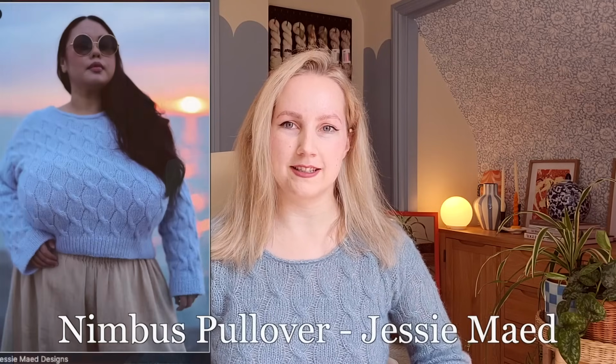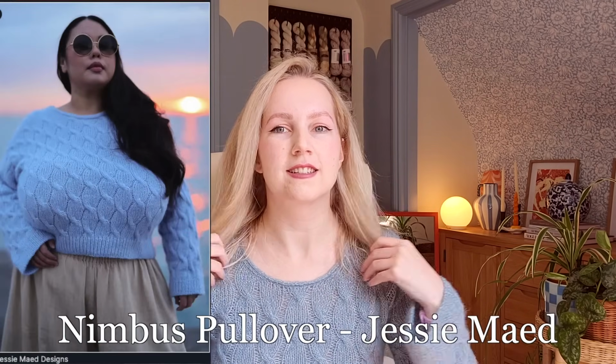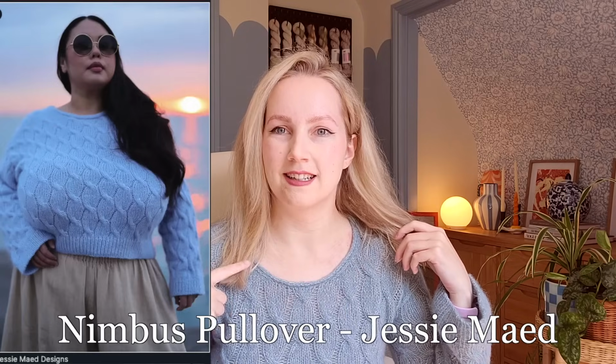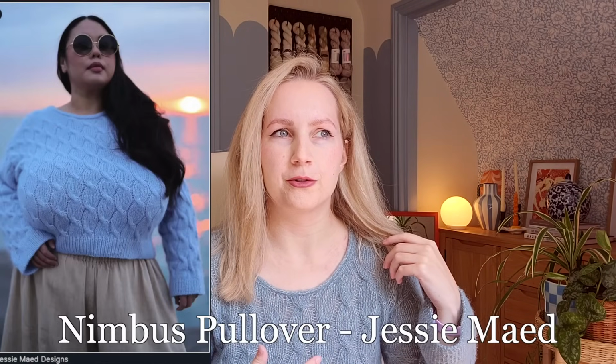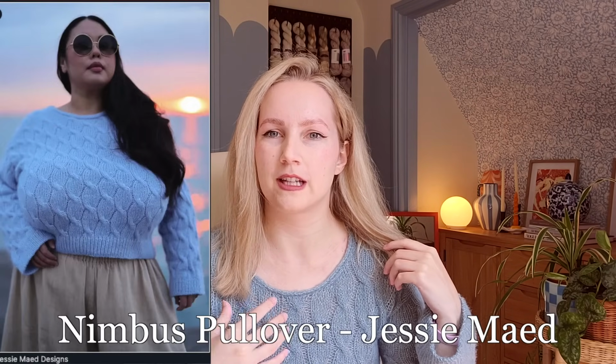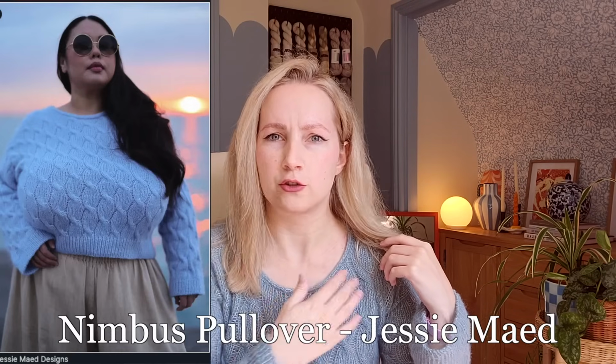So yeah, the first thing is what I am wearing, and it's my first finished item, and this is the Nimbus by Jessie Maed. So I will put photos on screen and everything, but you can see it here. It's got a really nice round neckline. I really like this depth. I don't know how we'd be able to recreate this in other items, but I feel like this is the perfect mix of crew neck but open, scoop neckline maybe, but I really like the slope of it, and it's not too deep or too stark. It just feels so natural. So I really like this neckline.